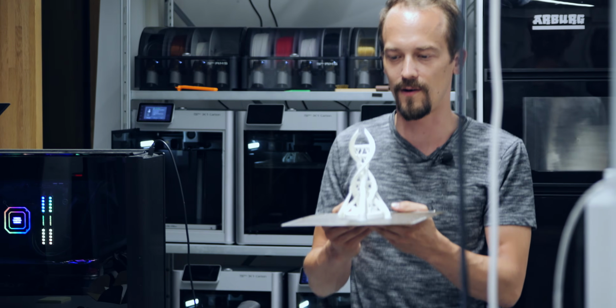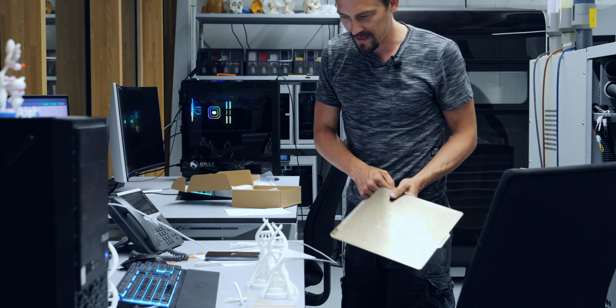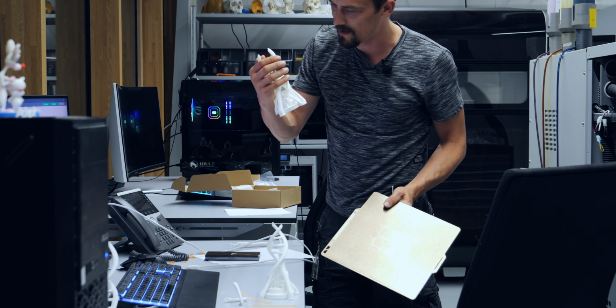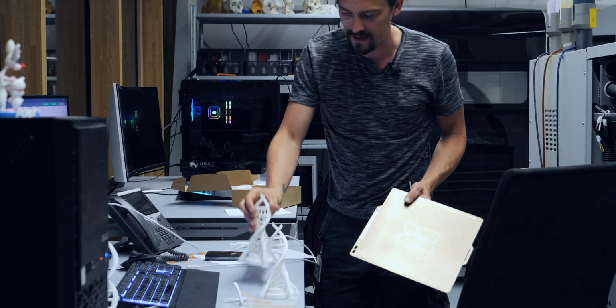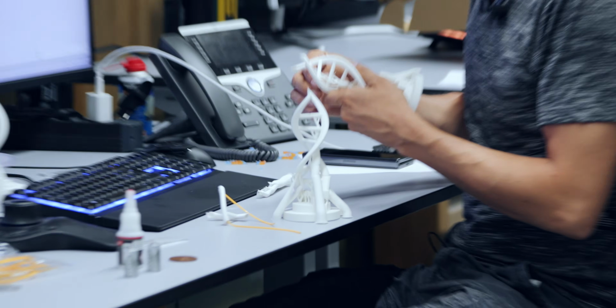Somehow, with all the support structure, it looks even cooler. I would love to leave it like that, but no. Of course, we will remove the support. And I think the quality of this printer is astounding to me all the time. It actually looks as good as the SLS print. So let's quickly remove those supports.